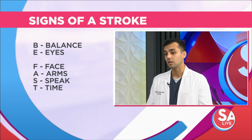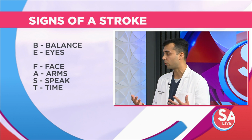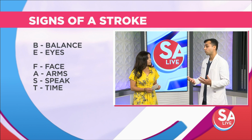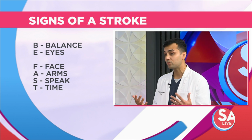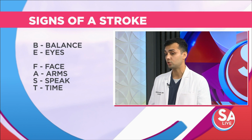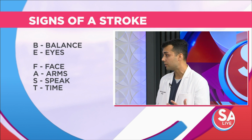Second part, E, which stands for eyes. If we have sudden loss of vision, one or both eyes, it can also mean a sign of an early stroke. Then F stands for face. If somebody has a quick facial droop, one side or the other, that could also be a sign of an emergent situation. Same thing with the A, which stands for arms. So you have them raise arms. If one side they're not able to lift or move, that could be a sign of a stroke.